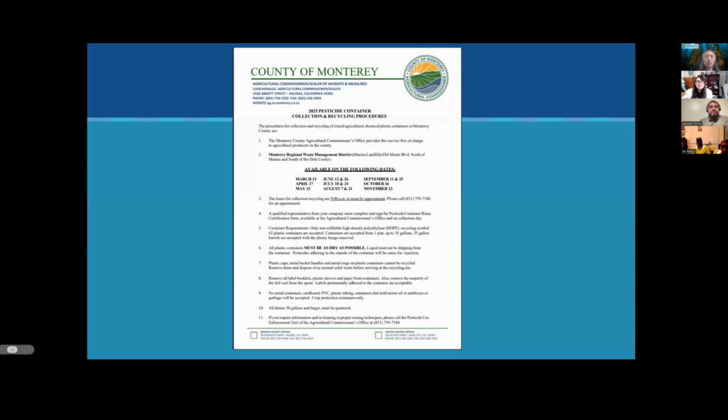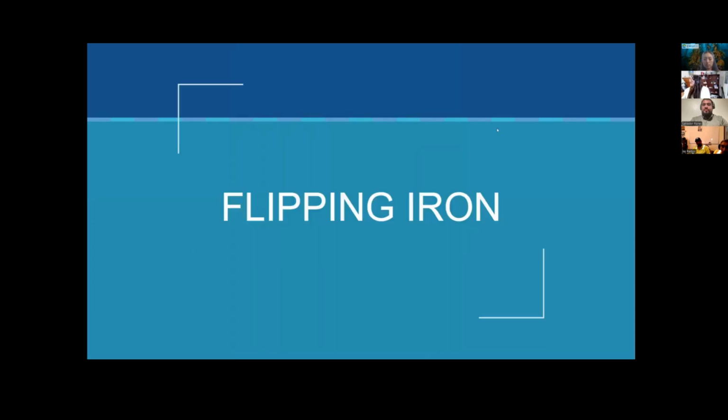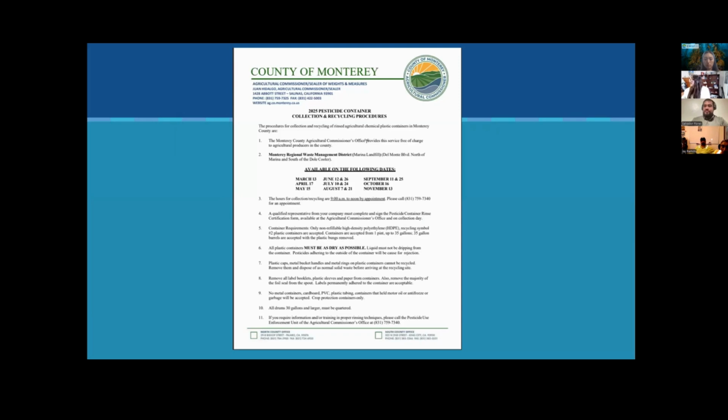Okay, I don't think I see any questions. But I do have here the flyer of the recycling program for the pesticide container. So if you want to take a picture of that, we will also be sending it out via email for all the people that have registered. In essence, it has a series of dates on which pesticide containers can be taken to ReGen for recycling.